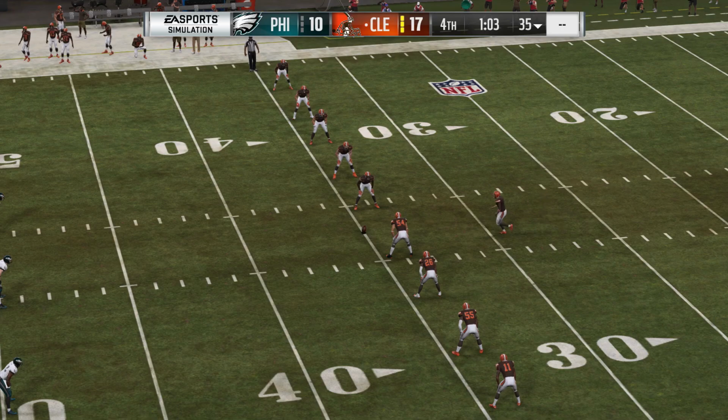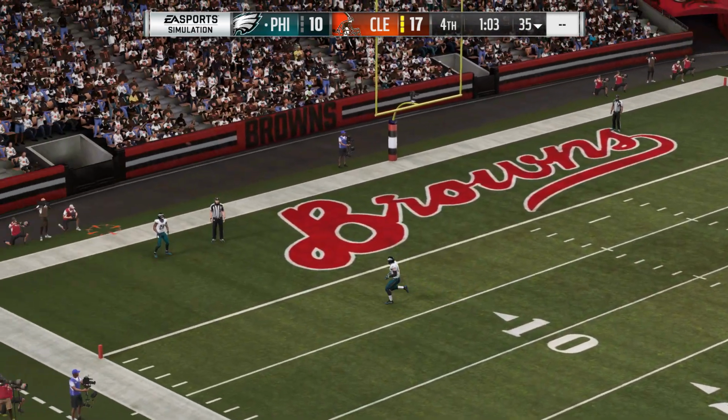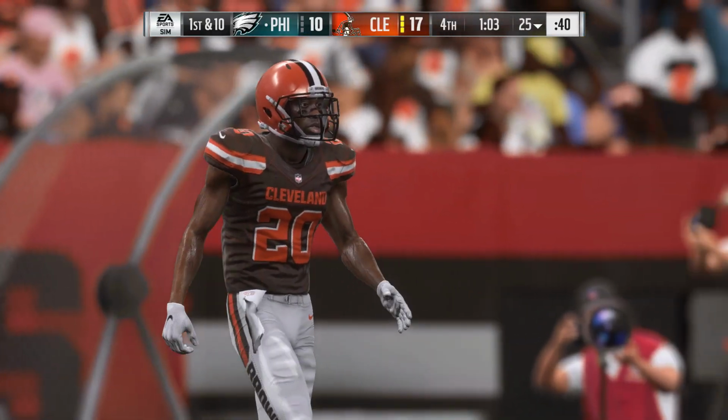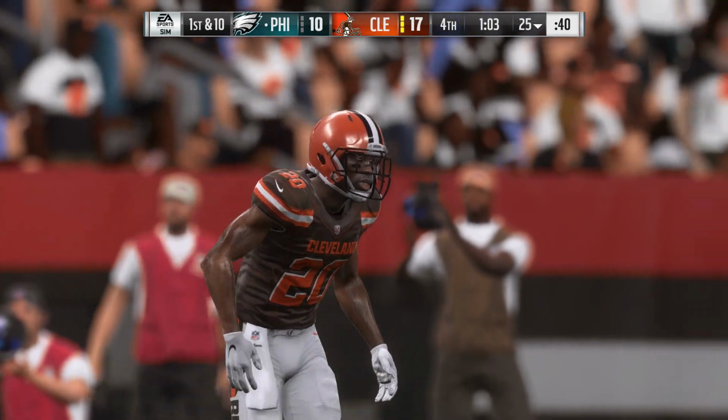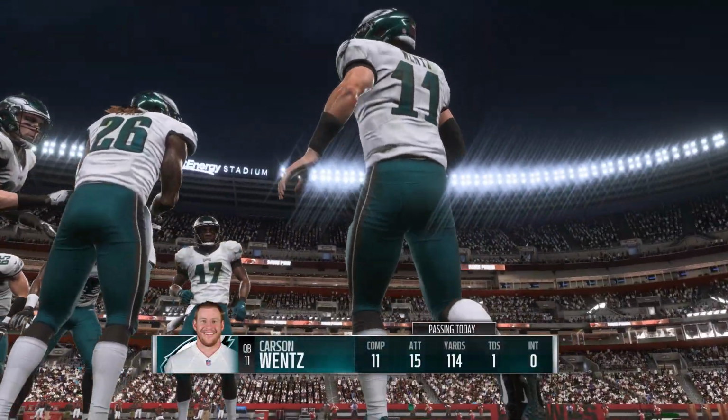After the field goal, here's Gonzalez to kick it off. And they will not get a chance to return this one as it's through the end zone for a touchback. Carson Wentz, along with his offense, heading back out there for their next possession.